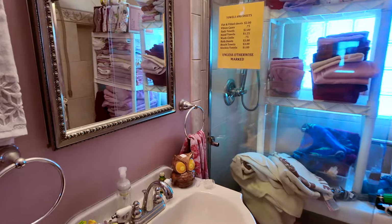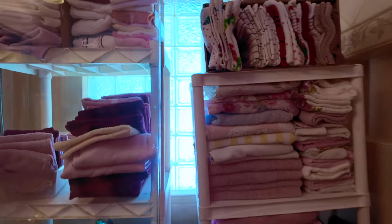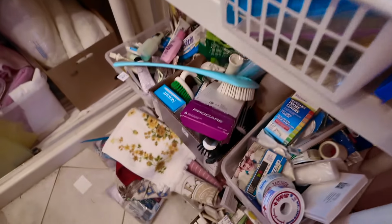The bathroom was so full, I could barely stand in there. Tons of towels, and she definitely had a color theme, that's for sure. Lots of pinks and blushes and beiges.